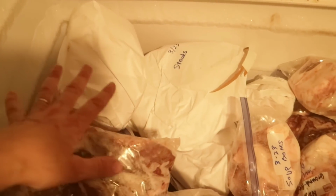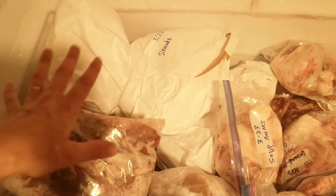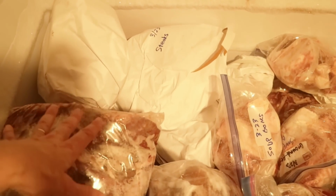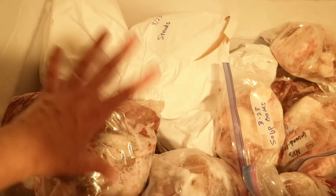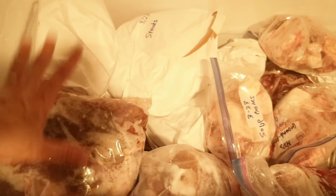We do have some packages of steaks left. Honestly, the steaks were not super awesome this time. The last cow we butchered was a Holstein, and just as we've read, they don't make the best steaks. So, you know, they're okay, but it's not like, wow, let's have a steak. And then I just have some random, this is more bones. We're almost out of ground beef. There's just a couple packages of that left.